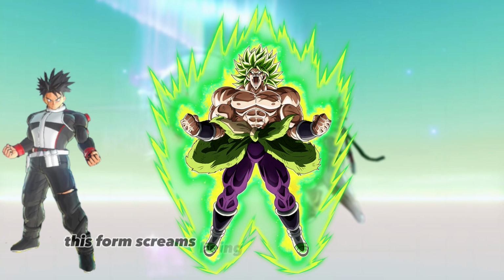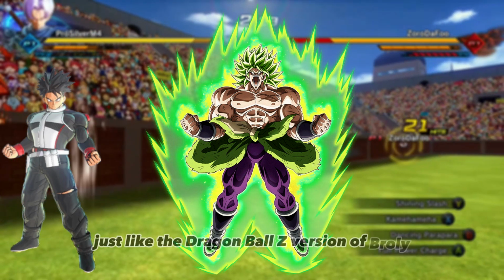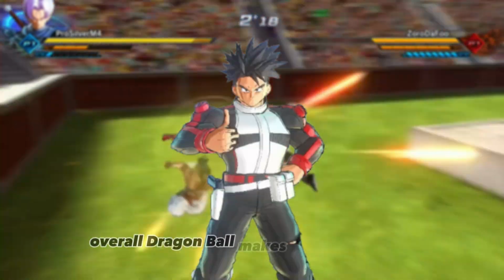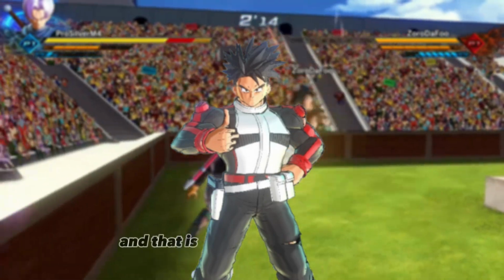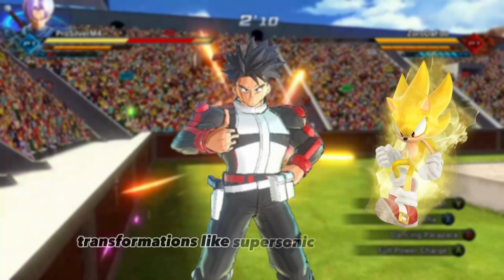This form screams being a monster with no control, just like the Dragon Ball Z version of Broly. Both of them are S tier. Overall, Dragon Ball makes some of the best and some of the worst transformations in all of anime, and that is something to appreciate. Without Super Saiyan, transformations like Supersonic wouldn't exist.